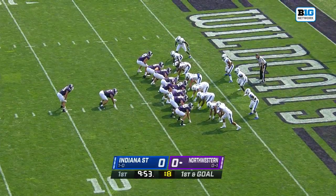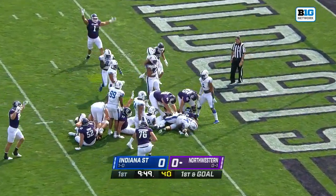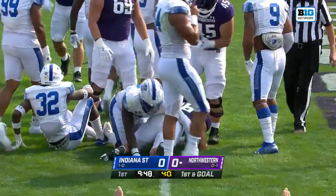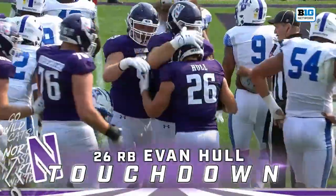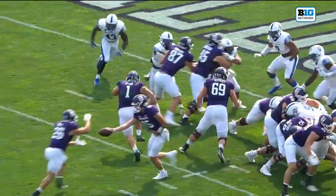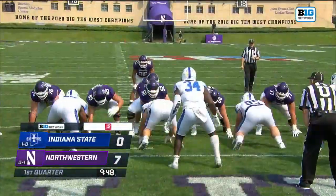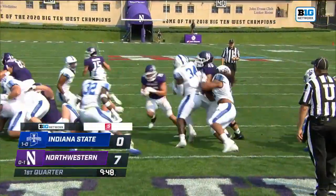At the running back position, pay attention to the fullback, Joe Spivak. He blocks for Evan Hull, who reaches across the end zone for a touchdown. For me, I'm always excited to see the fullback in, even if it's not a fullback body. Establishing that line of scrimmage, you get a chance to take a look here. Great kick-out block, and then really playing inside, getting downhill.